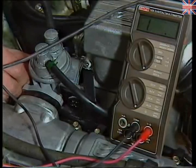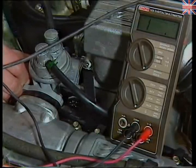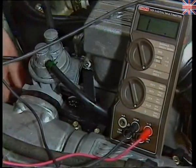If any of the readings are above 18 ohms, the stepper motor is faulty. If, on the other hand, no fault is found, then a harness fault exists between the stepper motor and ECU, which should be tested for continuity and faulty connections rectified as necessary.